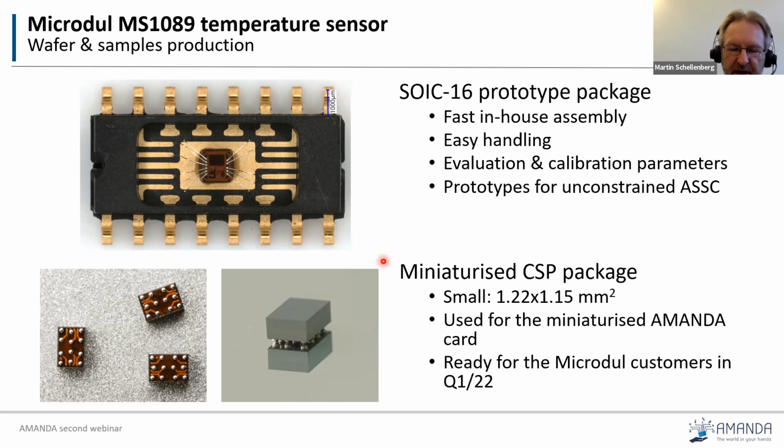But in the end, we are just preparing now the miniaturized CSP packages. So this is very small. It's basically only the chip with solder balls below. We will deliver that to the Amanda miniaturized card, and that will be ready just beginning next year. And also for external customers, we will be ready to deliver samples in the first quarter of next year.